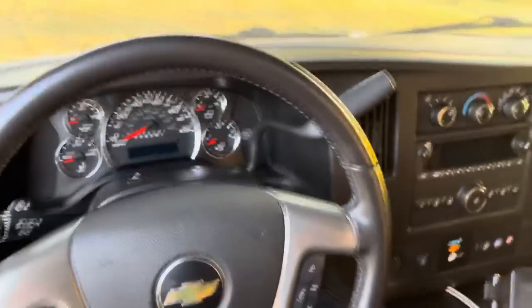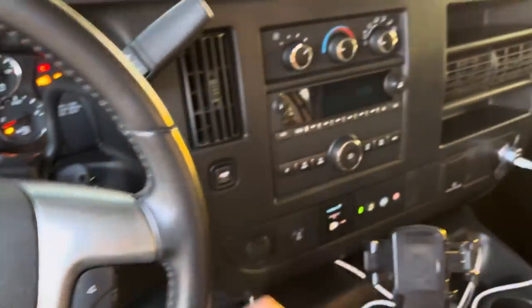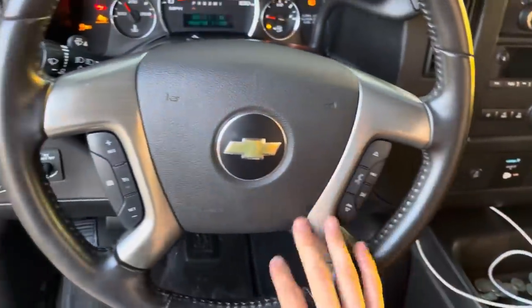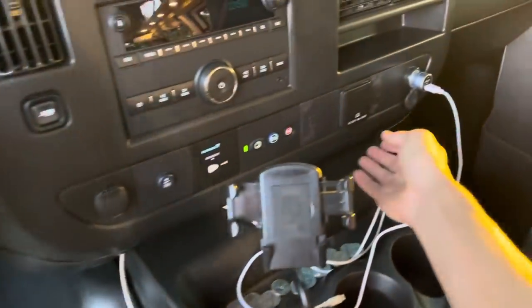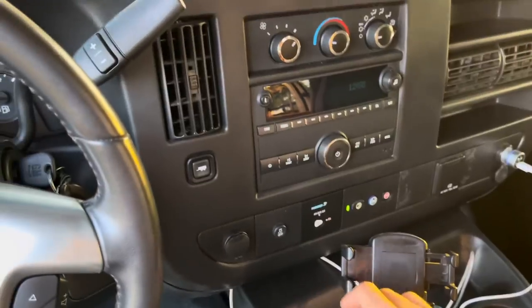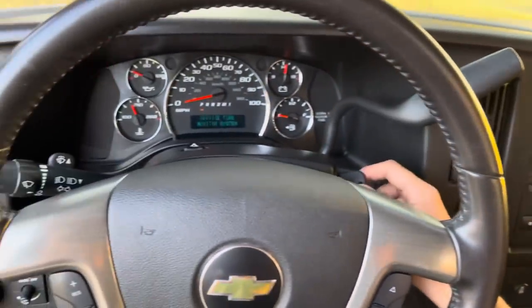Here we are inside. Go ahead and put the key in. It does have Bluetooth and hands-free connectivity, steering wheel controls. Definitely not the base model. It has an outlet over here. Also has two outlets, which is nice. I think I already said it was Bluetooth. It has the exhaust braking.